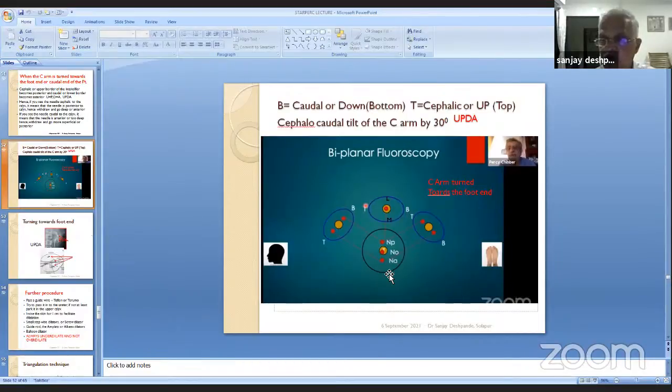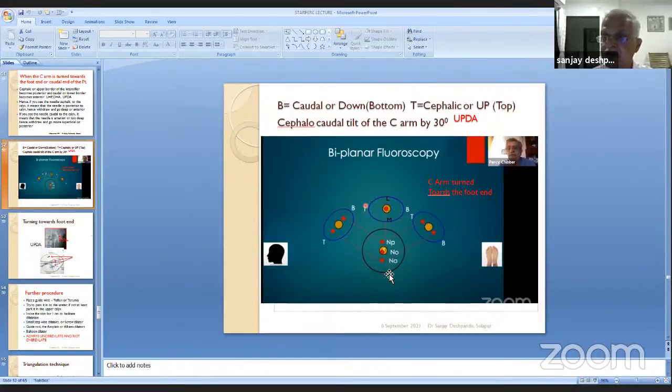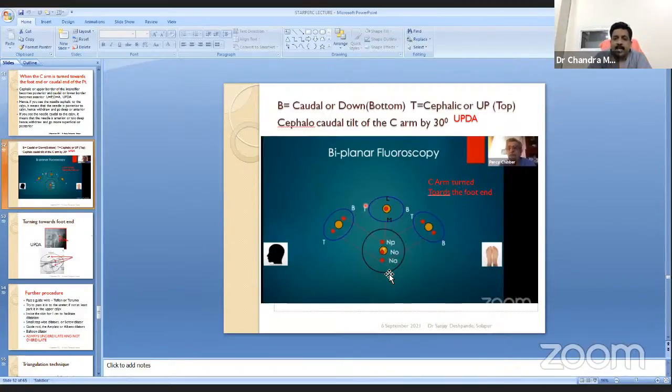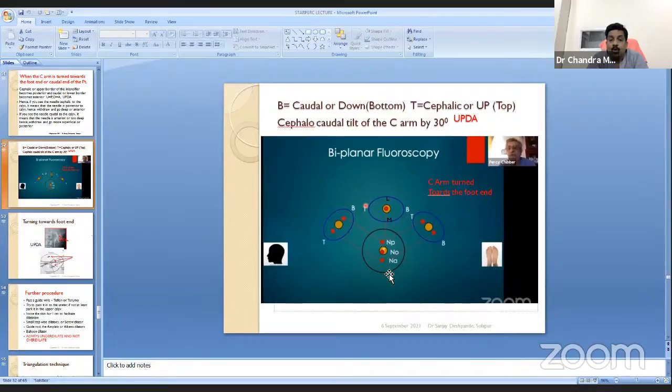And Chandramohan, see the usefulness of turning cephalic or caudal. When you are doing an upper calyceal puncture, you turn the CRM towards the foot end. Sometimes when you turn the CRM 30 degrees towards you, a rod may come in the picture. So if you want to avoid the lateral rod, you have to have an idea about the cephalic as well as the caudal tilt. So always don't think that only one position works. Remember and do it.